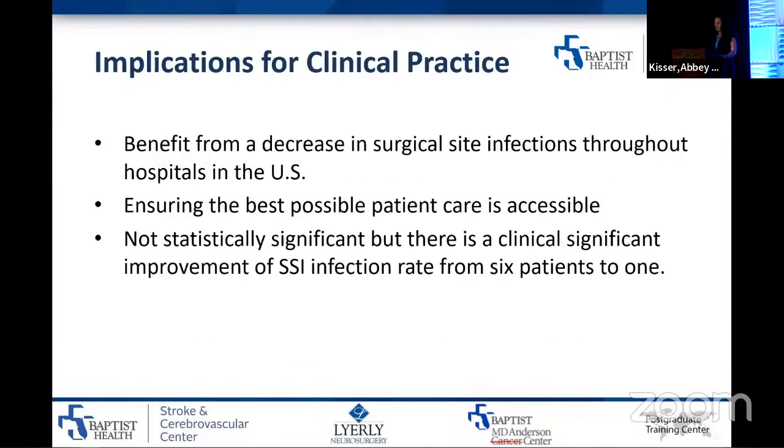Implications for clinical practice. Hospitals across the country would benefit from a decrease in surgical site infections. A retrospective study revealed investing in a surgical quality improvement program addressing surgical site infections would decrease cost expenditures towards the issue. A large tertiary hospital allocated $600,000 towards the quality improvement of surgical site infections between 2010 and 2016. And in turn, they saved over $1 million. Not only did the hospital see a return on investment with a reduction of SSIs, the patient also benefited with a decrease of hospital length of stay, as well as not coming back with an infection.